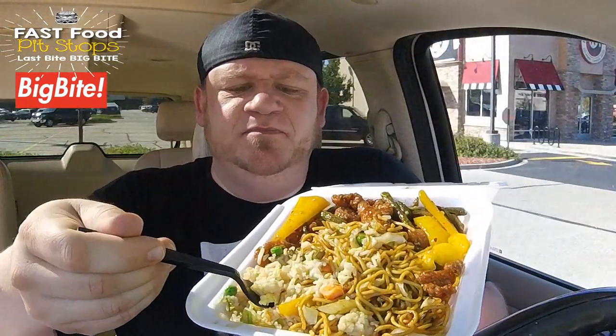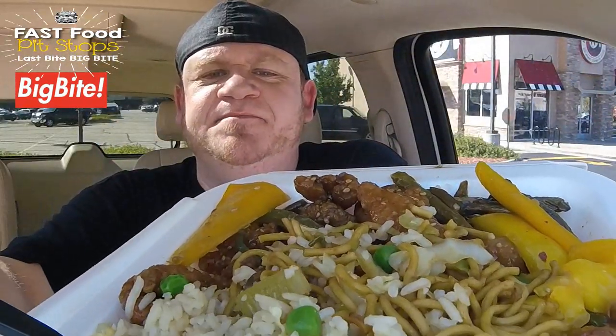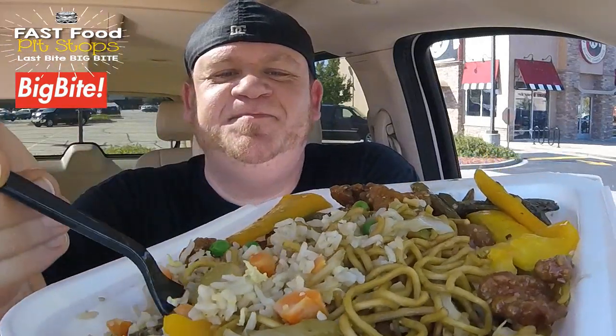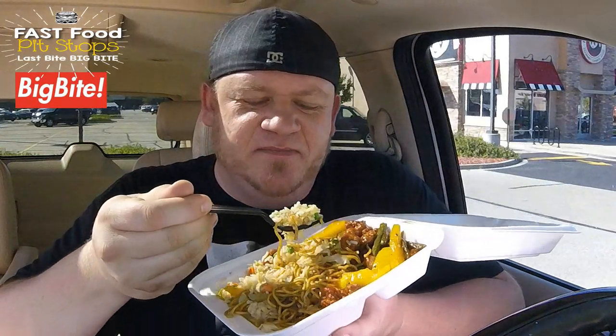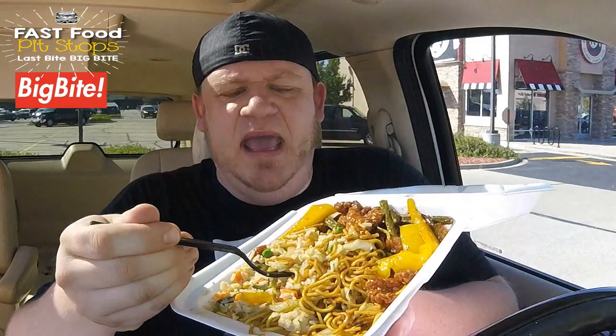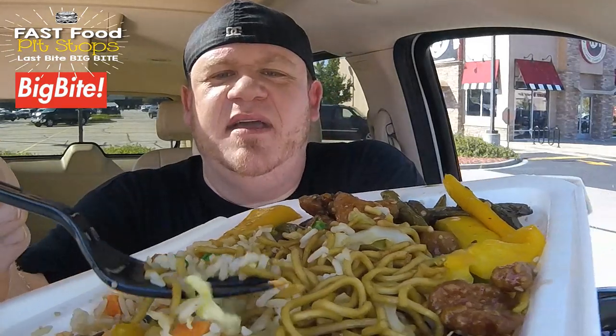The rice is nice and fluffy. See that with the carrots and the peas. Definitely getting my veggies. See, I see little bits of egg in there as well. I love egg in fried rice.